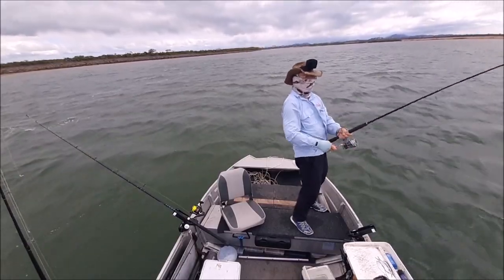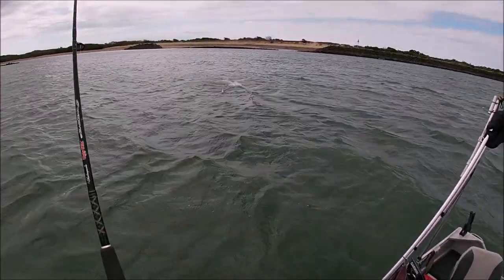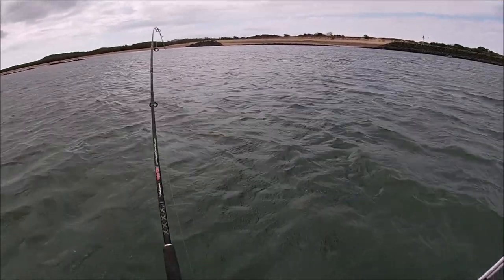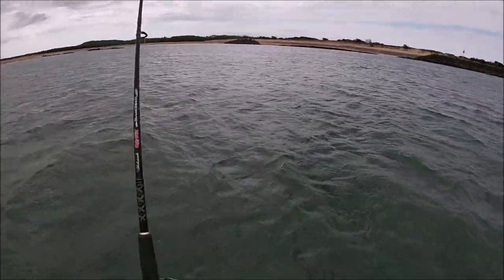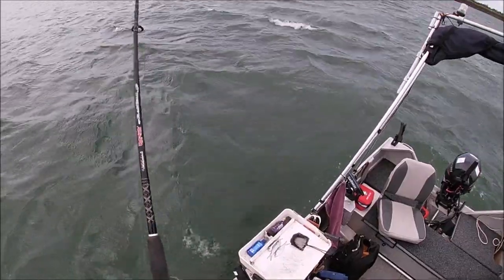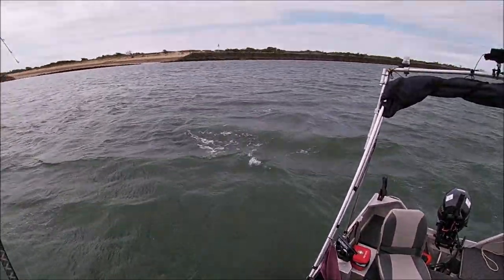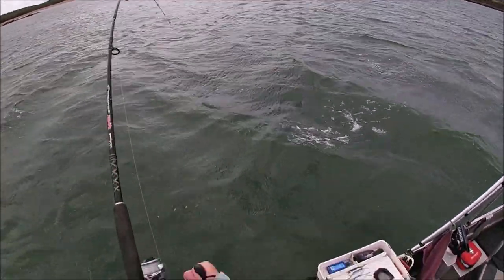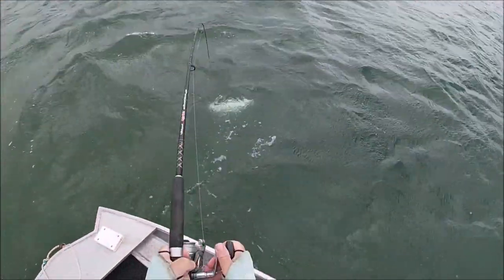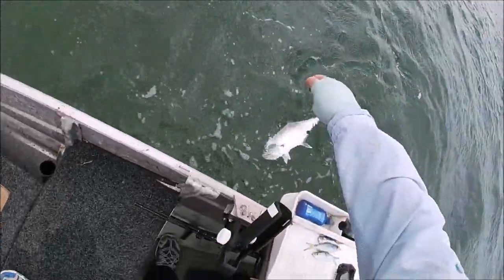They seem to be on this side of the boat today. I seem to have found my spot again. Oh, and there he is, another little one. But geez, they're fun. I'm only using 15 pound line. And when they take off, they can add another 40 pound of pressure on it. It's where the soft rod comes in handy. Up you come, fella. And he's above water. Once you've got the head above, you're right.